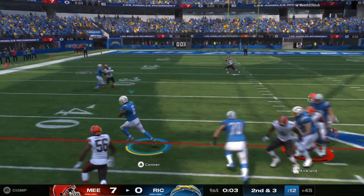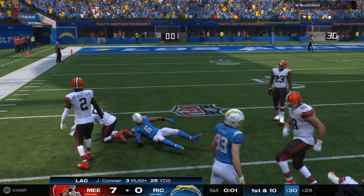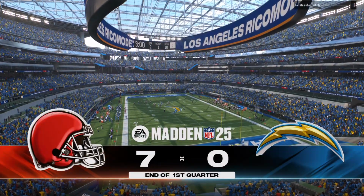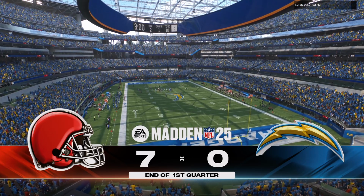Running left, it's Connor. And he's able to drive this to the 29 before the stop. So before they can set up for another play, we've hit the end of the 1st quarter. Neither side separating much so far.